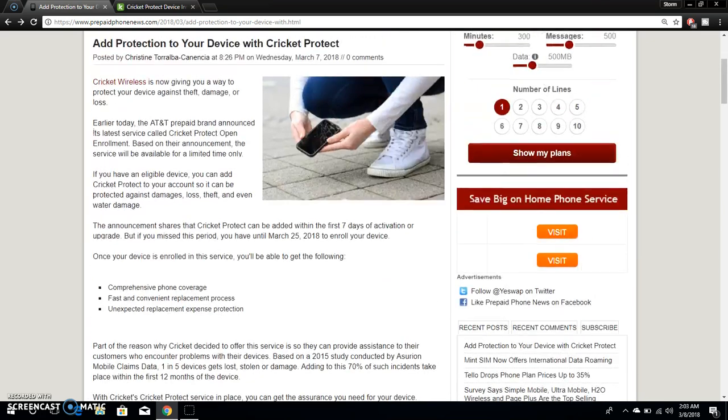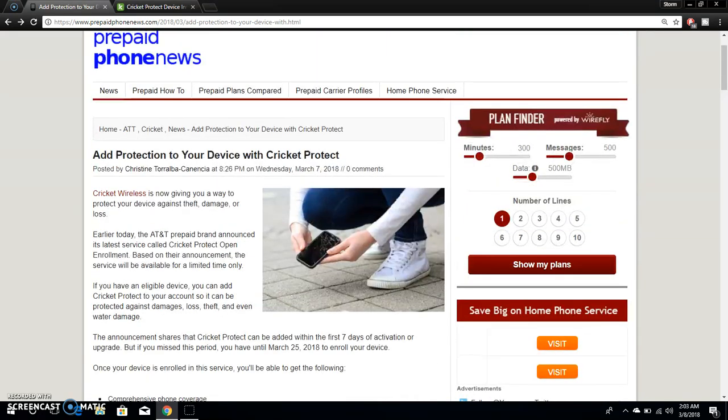So, if you guys missed the, let's say, if you bought a device and didn't put phone insurance on it when you got it, for whatever reason, now you have another chance to do it, which is good because phone insurance is very important. If you buy an $8,000 phone, phone insurance is important. If you bought a $30 phone, who really cares about phone insurance on a $30 phone? You can just buy another one.